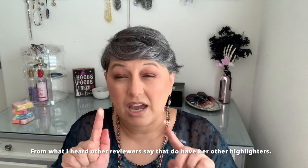Let's do a swatchy swatch, shall we? I will say this is not, first of all, let me back up. I don't have a whole lot of these shimmery highlighters. So I'm not like a shimmer connoisseur or highlighter connoisseur at all. This is not as creamy as her eyeshadows. I believe some of her other highlighters are super, super creamy. Having said that, it still is kind of creamy, if you know what I mean.